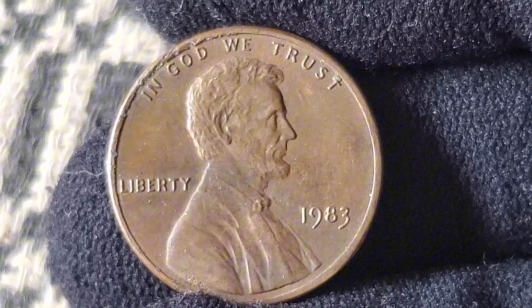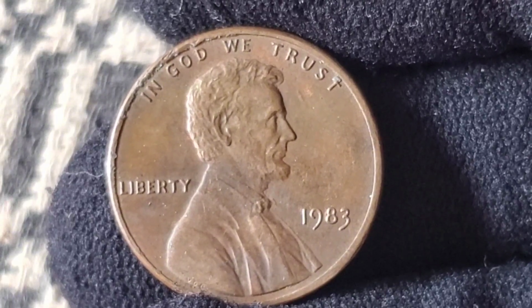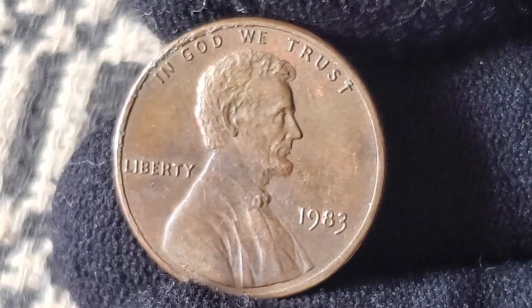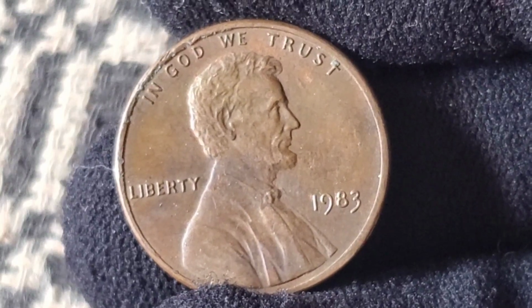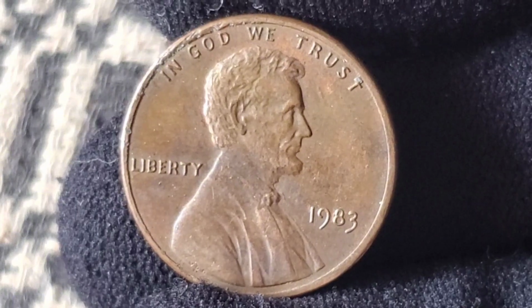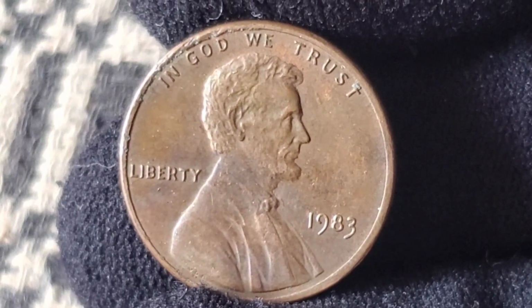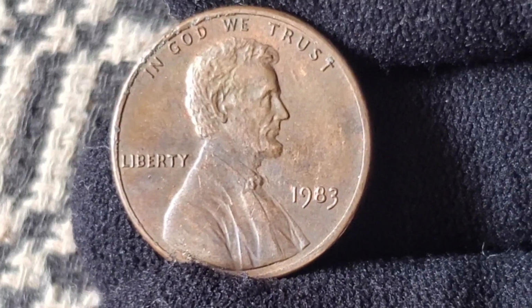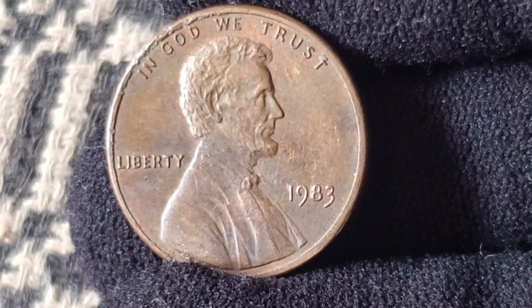This change not only reduced production costs but also created a distinct dividing line between pre-1982 copper pennies and post-1982 zinc pennies. However, even though the composition of the 1983 penny was standardized, some unexpected minting errors and rarities emerged, which has led to certain 1983 pennies becoming incredibly valuable.